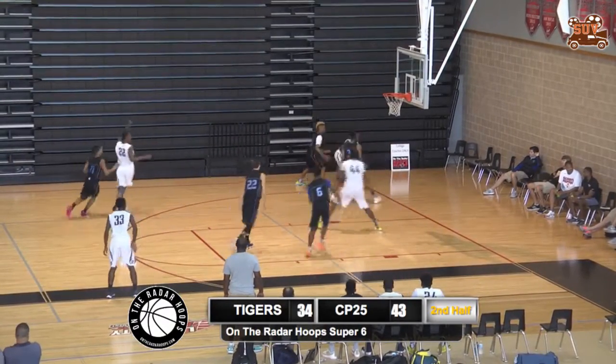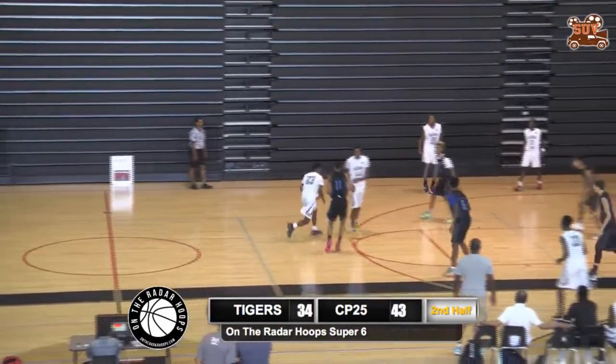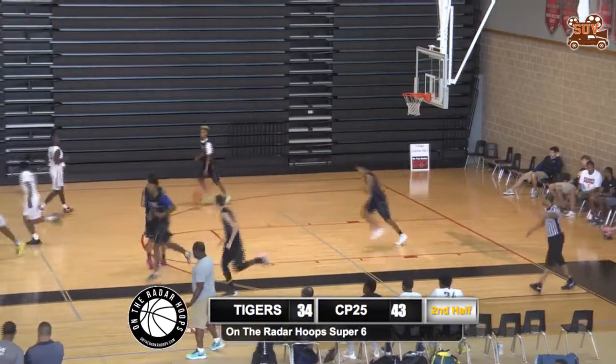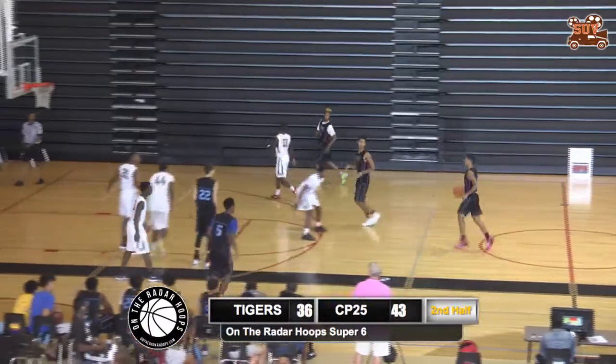Challenge at the rim. That one sails over it. Thomas needs to get out of that corner, and he gets it out of there successfully. Martin on the drive in the lane. Zarkechius Martin makes it a 7-point game.